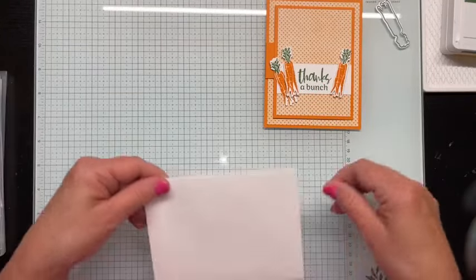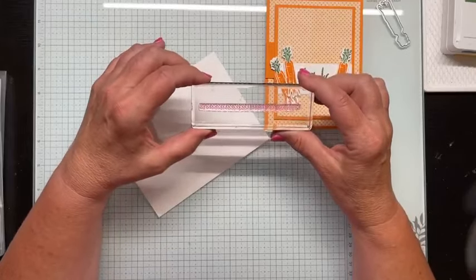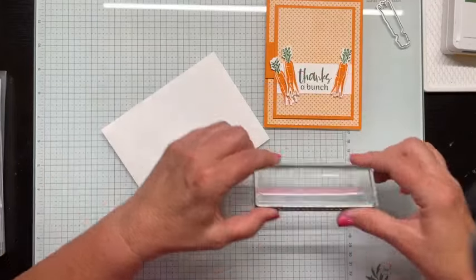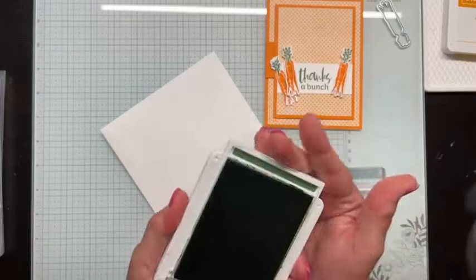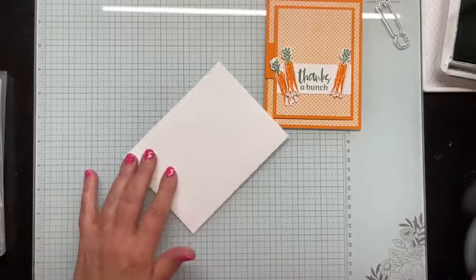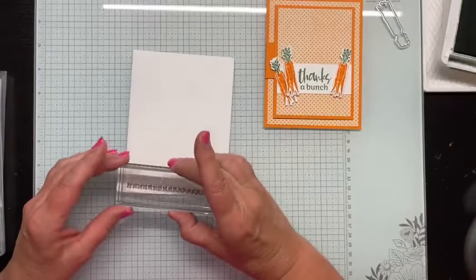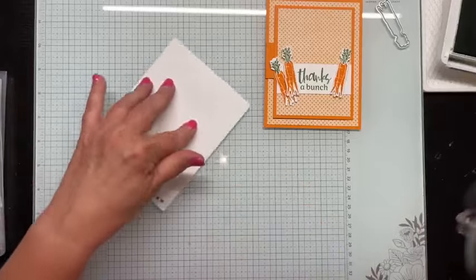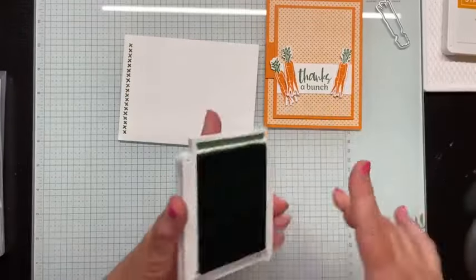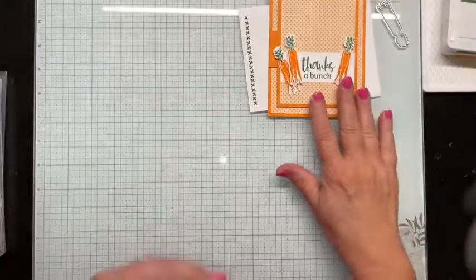Oh, we should stamp the envelope. This is one of the stamps included in the stamp set. So I'm just going to use this, and I'm going to show you, after I stamp this, I'm going to show you three more front flap cards that I made with the To Market suite, and the different ways I stamp the envelopes.